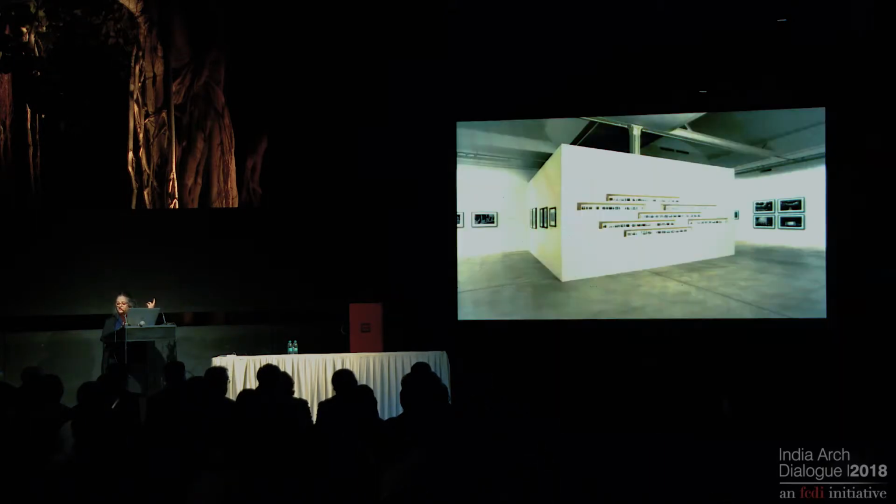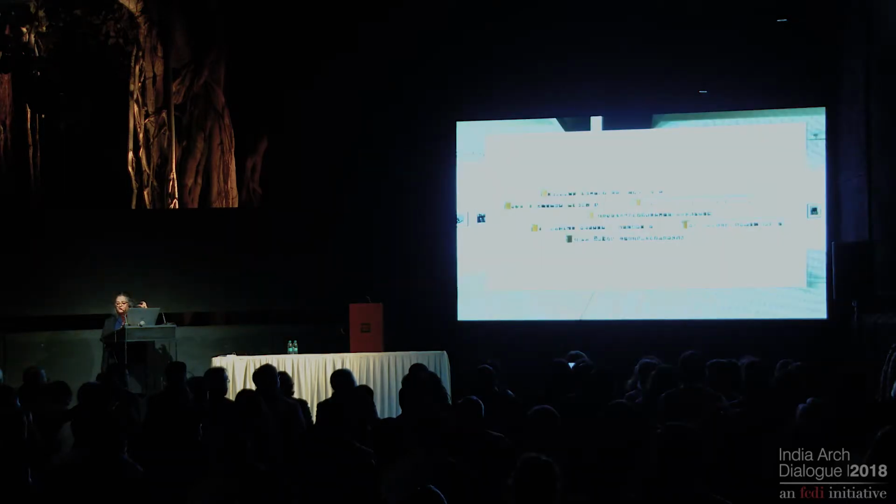MAPFRE Foundation in Madrid, the Winterthur Photo Museum, where the curator designed this beautiful vitrine for my Sent a Letter. So you see how the book becomes an exhibition because of the architecture of the book itself and then the architecture that's built around it.